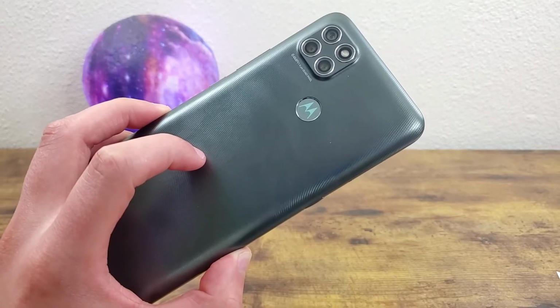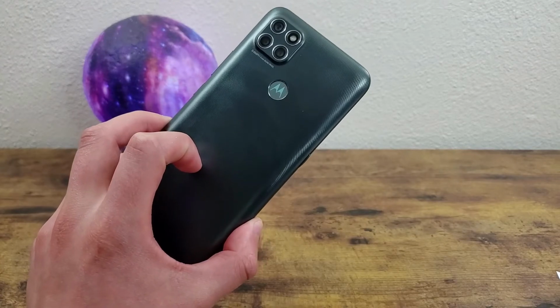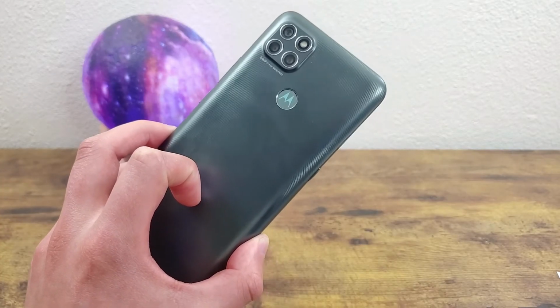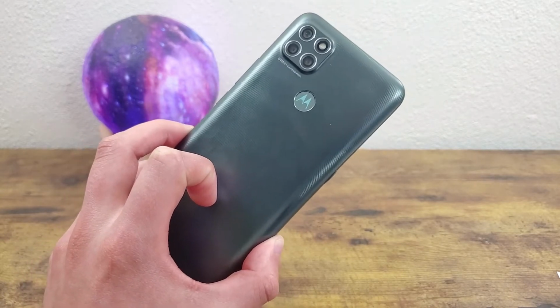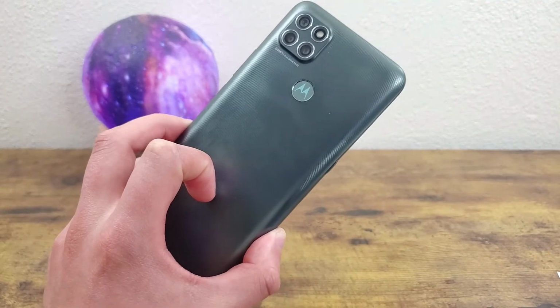So the back of the phone is made out of a hard plastic material, and it really doesn't pick up fingerprints at all, which I think is really nice. That's a big drawback of the phones with super glossy finishes. Even the higher end phones, they pick up so many fingerprints that you have to wipe it off every 5 seconds, and it just gets annoying.